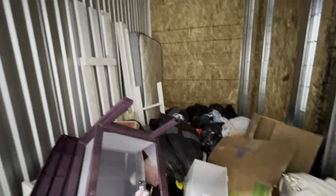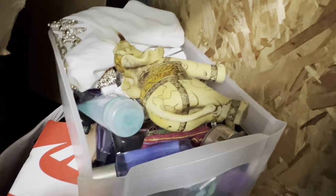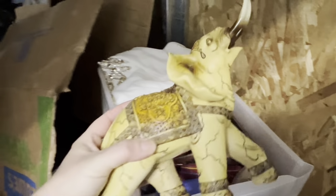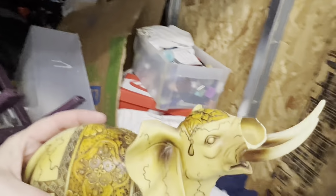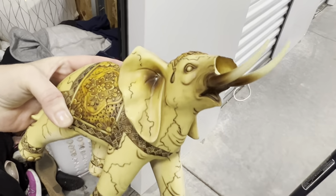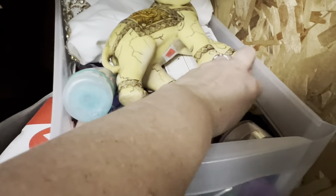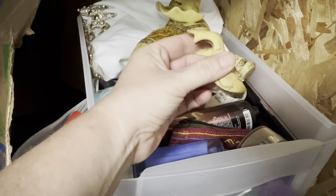All right, so the first question that's going to be asked is, why did I bid on this storage unit, right? Because it was the only one available. No way! I see this, though, and I really want to see the rest of it. Ooh, it has the tusks, but it's got a missing trunk. What in the heck? We always find the trunk and no tusk. Darn it. Oh, it's in here, though. So maybe we can glue it back on.